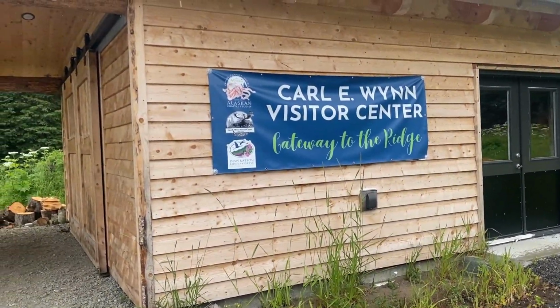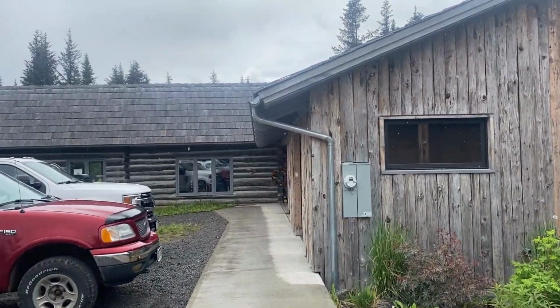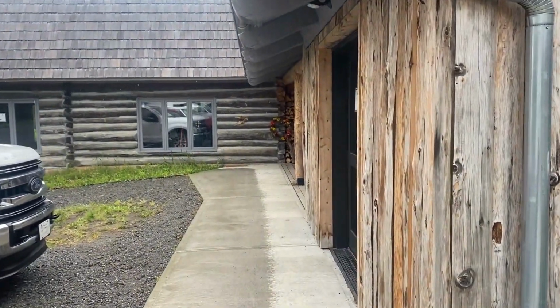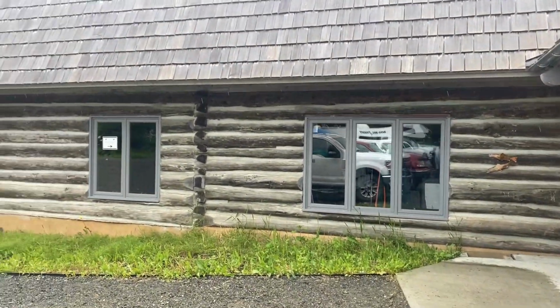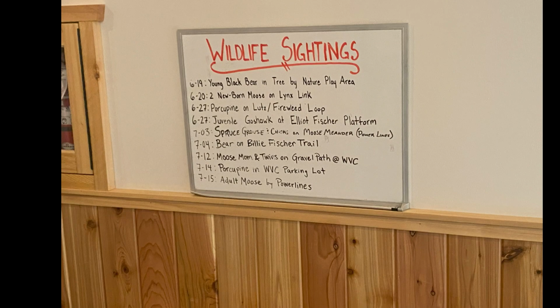Pretty cool. Carl Wynn Visitor Center. A little quick stop up here where we're on the East Hill Road. Kind of a Homer overlook. Stop in. They have a lot of hiking trails here. And you can do some guided hiking trails if you want to. The Carl E. Wynn Foundation donated this 140-acre wildlife preserve to the Center for Alaskan Coastal Studies.